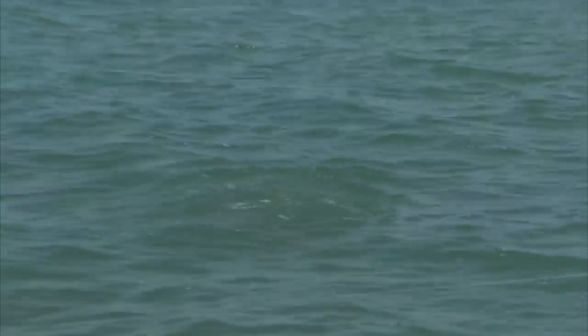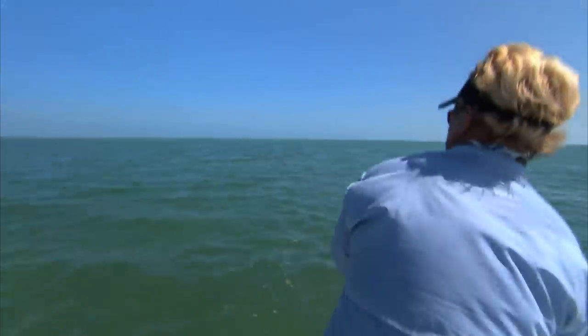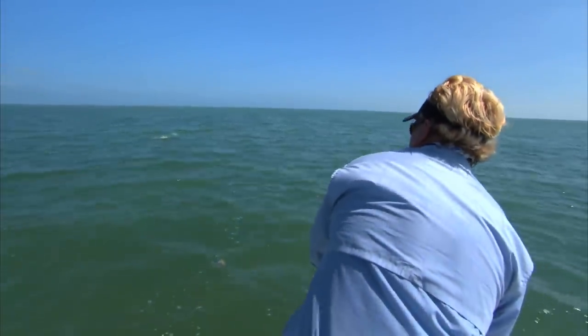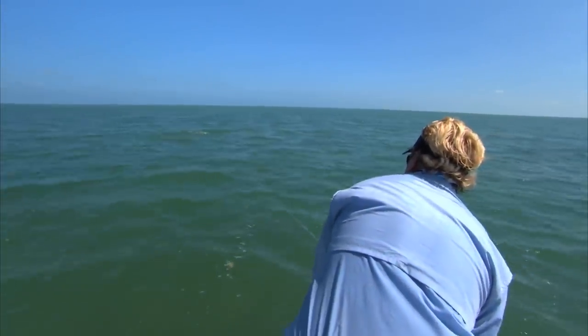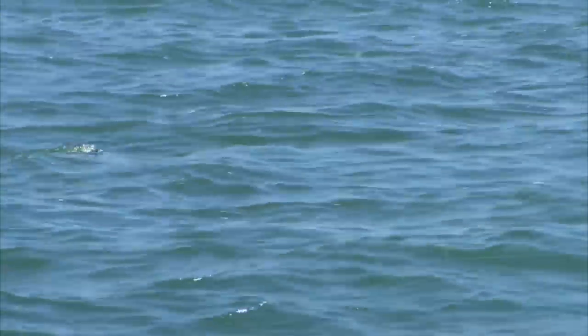Every time they come up and gulp like that, it's like them taking a shot of a sports drink or a 5-hour energy or something. That is a huge tail. That tarpon's tail is not proportionate to its body. It isn't. Oh yeah. That's what you like to see them do at the end of a fight, right?